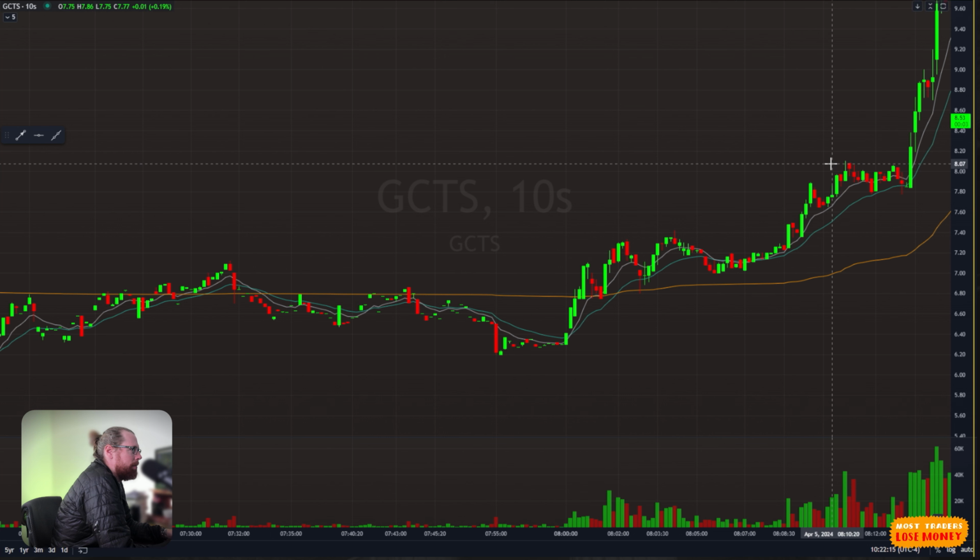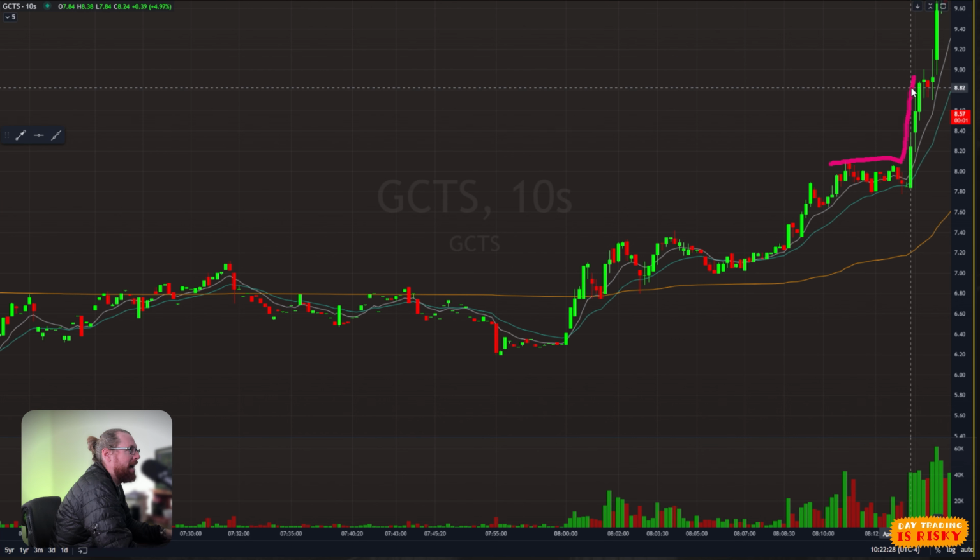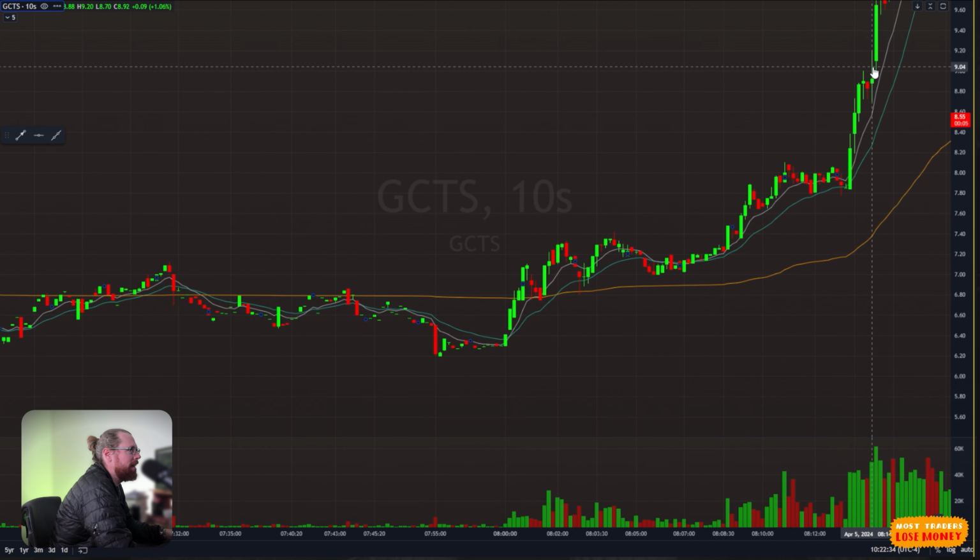Then all of a sudden it blasts through 8, goes to 8.40, 8.60, 8.80 to 9. I was like, what in the world? I didn't see that coming. So then I took my biggest position of the day as it squeezes up here at about $8.80. But look at this candle. It hits a high of 9.20 and then it flushes back down. I got nervous. I was like, uh-oh, I might have just made a big mistake.